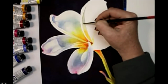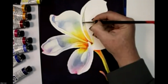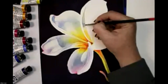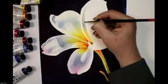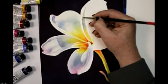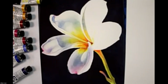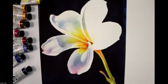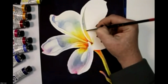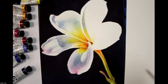So now I'm dropping in, I call this technique charging. So on top of that sort of dull yellowy green, I'm dropping in lavender. And it just creates this gorgeous desaturated greeny deliciousness. Okay, all right. So let's just blend that in a little bit. Here we go. Just soften that. Okay, I'm just going to let that sit now.